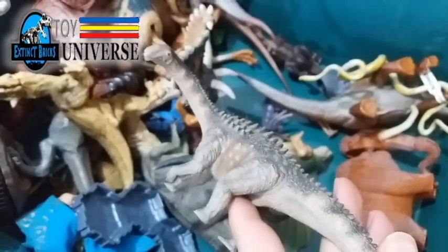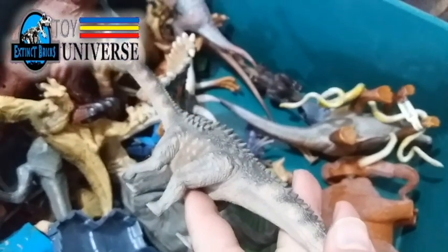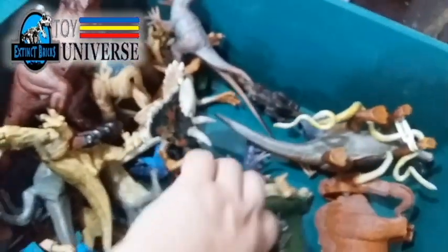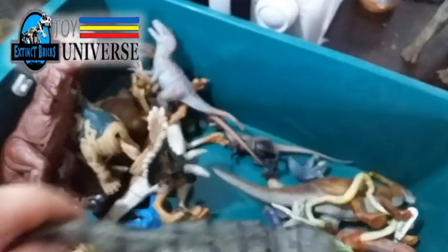So here is the Apatosaurus. I think it's a really cool sauropod. It has these spikes on the back, so it's really menacing in some ways.